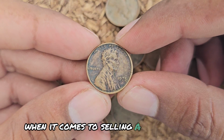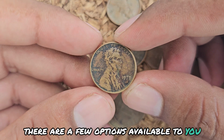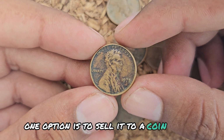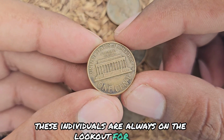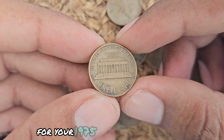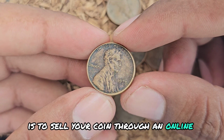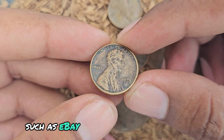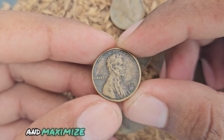When it comes to selling a 1975 no-mint mark penny, there are a few options available to you. One option is to sell it to a coin dealer or collector directly. These individuals are always on the lookout for rare and valuable coins, and they may be willing to pay top dollar for your 1975 penny. Another option is to sell your coin through an online auction site, such as eBay. This can be a great way to reach a wider audience of potential buyers and maximize your profit.